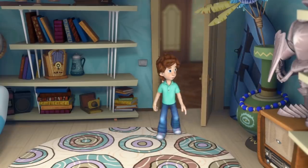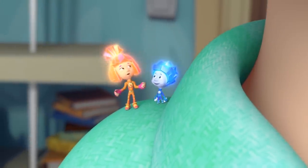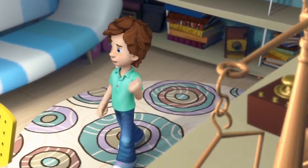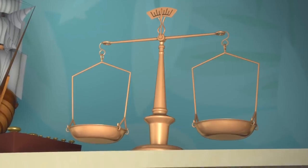I was wondering, does it bother your mom that only your dad has his own office and not her? Nah, Mom says she's got her own office. It's called the kitchen. Hey, look, there's the scale.